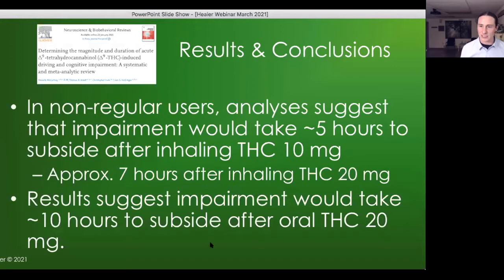And the results suggest that impairment would take about 10 hours to subside after taking oral THC at a dose of 20 milligrams. And I don't think that's a surprise to any of you. People that aren't used to taking 20 milligrams by mouth are in for a surprise if they do so. It might not be pleasant, but it might be.